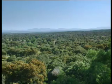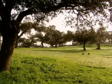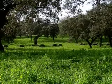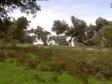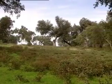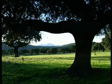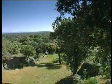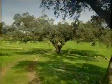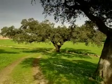The dehesa's rich plant life can be divided into three categories: the herbaceous level, made up of grass and wild flowers; the bush level, made up of aromatic plants; the arboreal level, dominated by holm oaks and cork trees. This third level also contains oak, chestnut, olive and gall oak trees, but in much lesser numbers. In many cases, these trees date back several centuries.